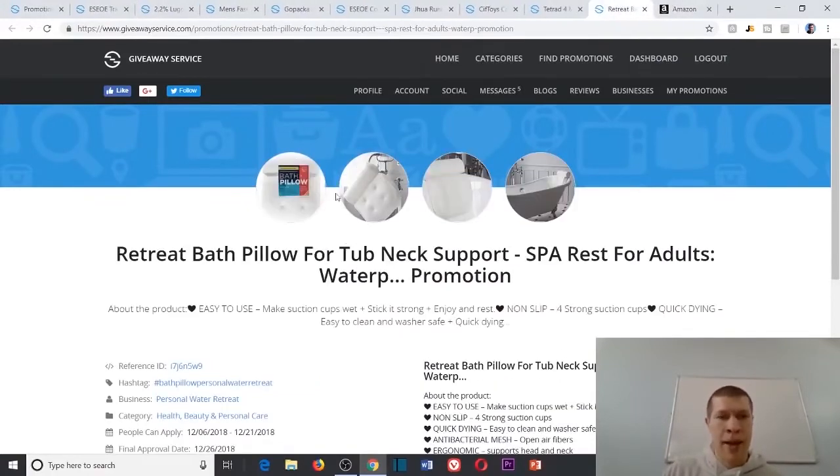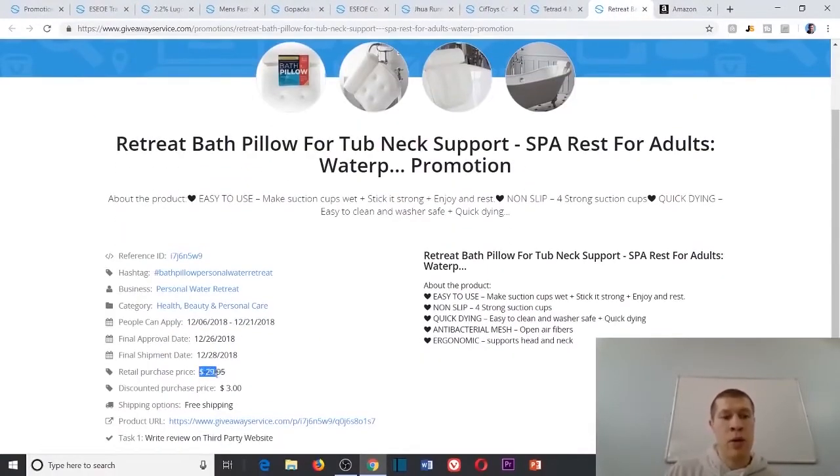Let's actually check the back end here. So this product right here might be a good one. It retails for about $30. You can buy it for $3.